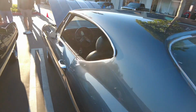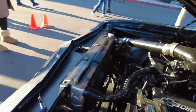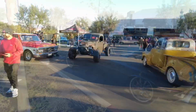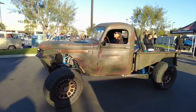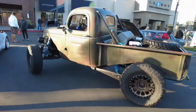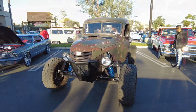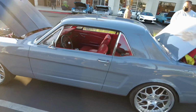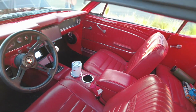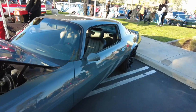Chevelle. So yeah, so this is Pro Charger. Looking clean. Marrow looks nasty.